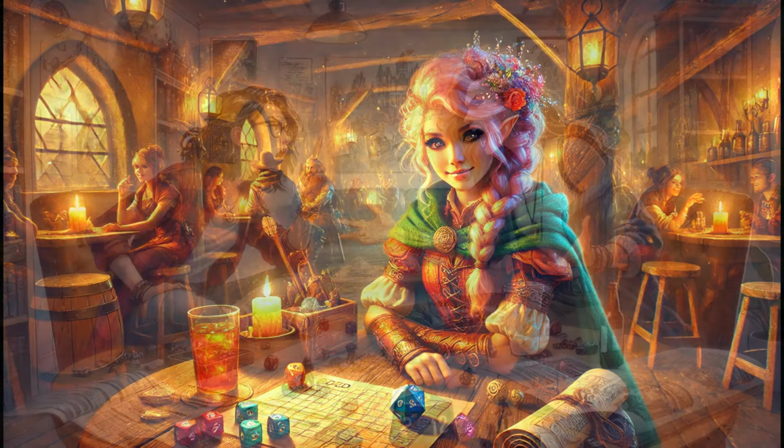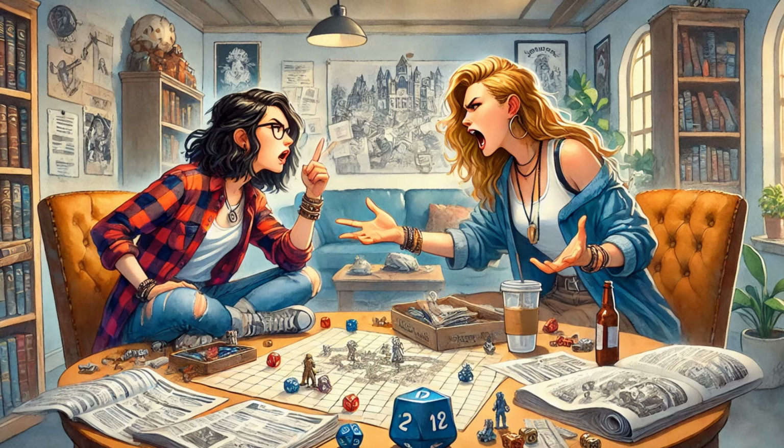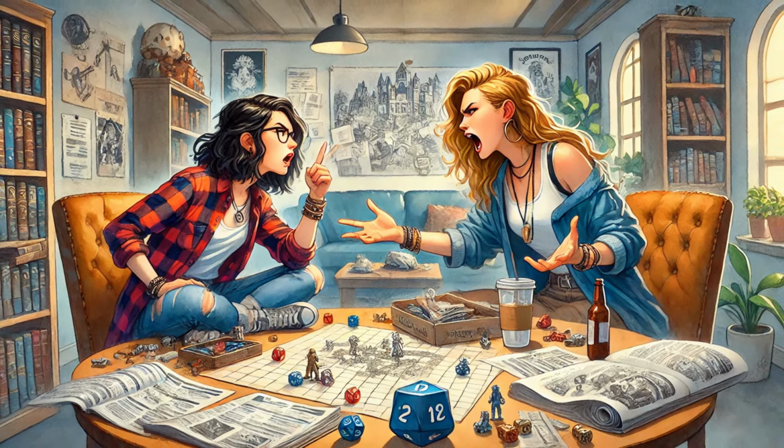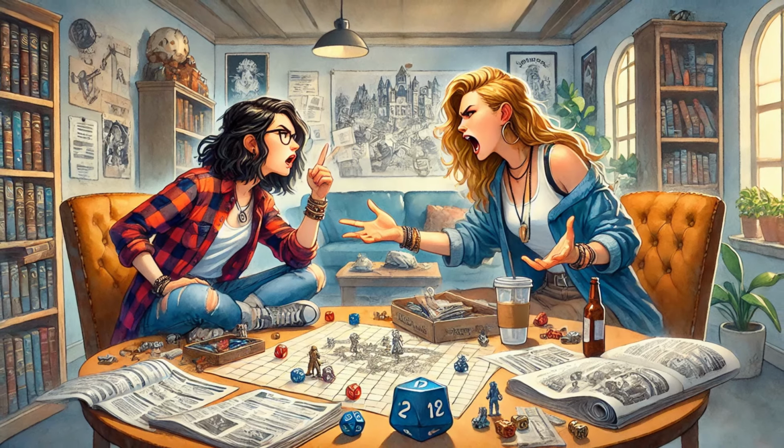Right. Imagine a group of adventurers who have looted the dungeon, desecrated its sacred spaces, or maybe even killed one of its guardians. The dungeon might not be too happy about that. I can imagine.